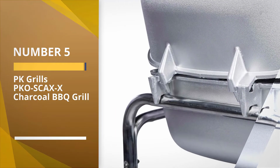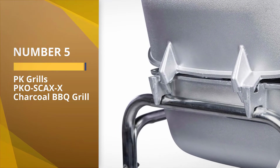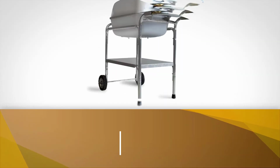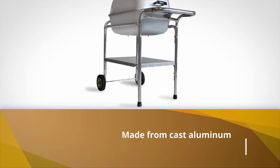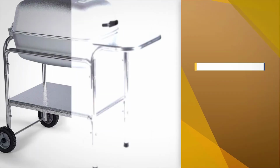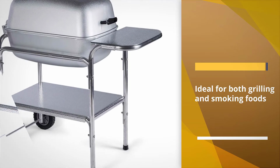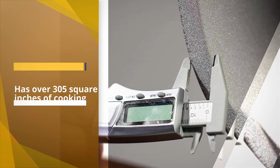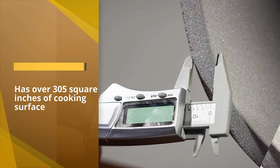Number 5. PK Grill's PKO-SCAX-X Charcoal Barbecue Grill. This grill is made from cast aluminum for superior heat conduction, and its unique shape and 4-point venting system make it ideal for both grilling and smoking foods. It has over 305 square inches of cooking surface, that's big enough for a whole turkey, and 2 work shelves where you can prep food.